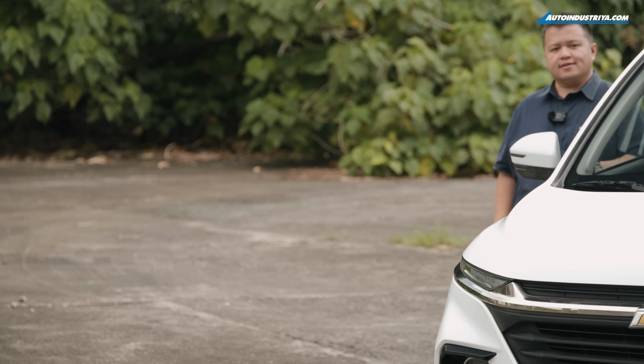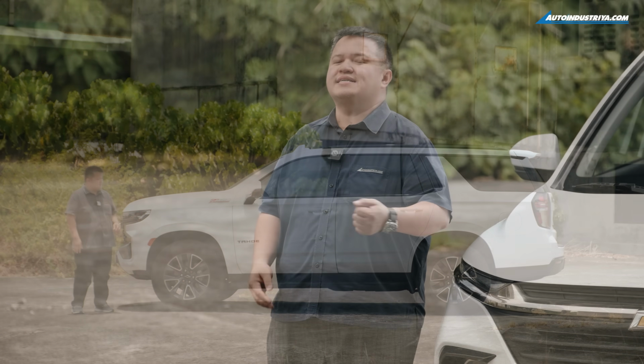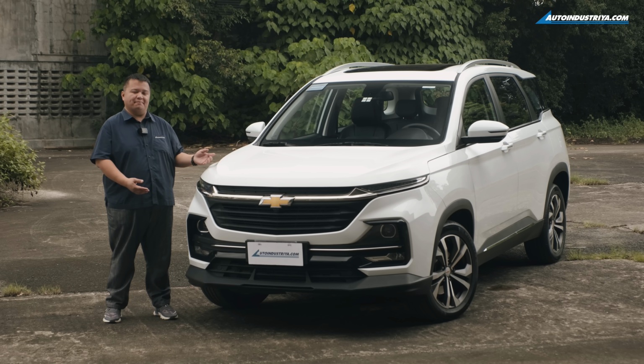The last time we checked out the Chevrolet, it was big, it was massive, it was the Tahoe. But now they've got something more manageable, definitely practical, and much more affordable. This is the new Chevrolet Captiva.